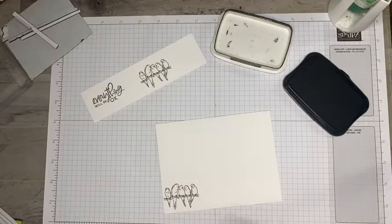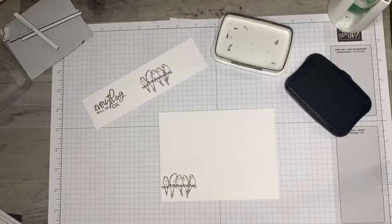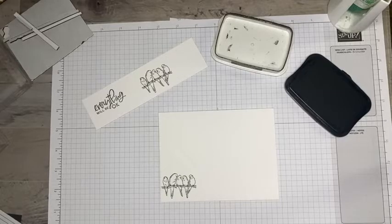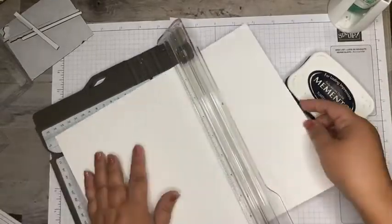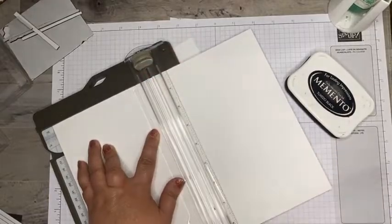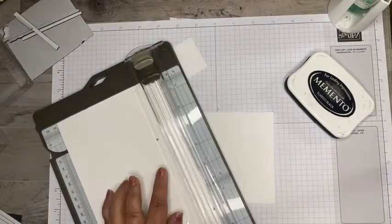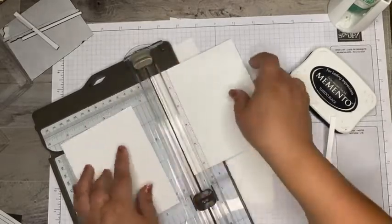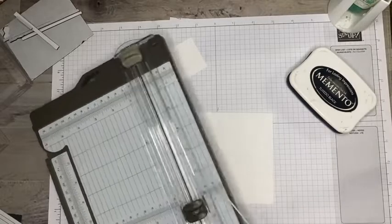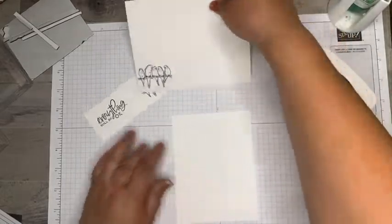Let's go ahead. I didn't cut a piece of basic white, so. All right, good thing it's pretty close. So I better shut that. I am going to cut this at 5 1/4 by 4, and that's going to be the inside. I've got everything else cut out, but I missed that one. Sorry about that. Hey, Lori, thanks for joining me. I know this set is awesome.